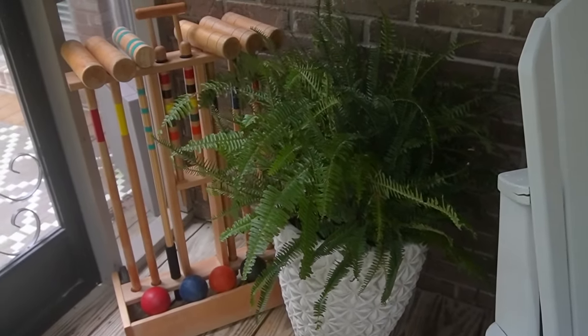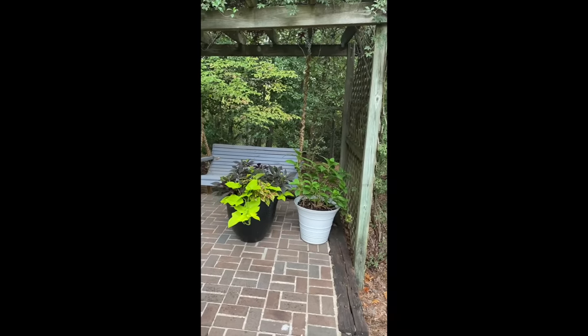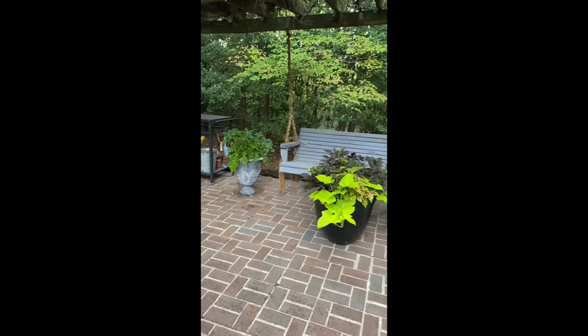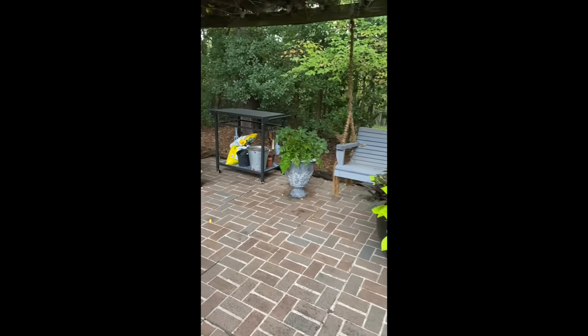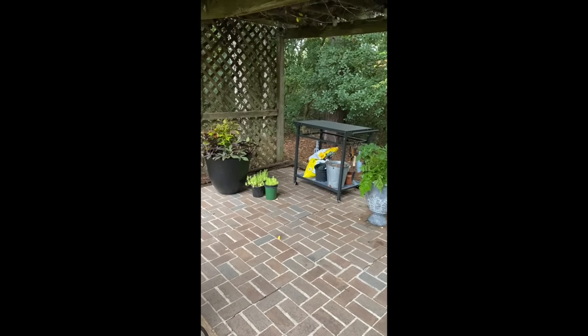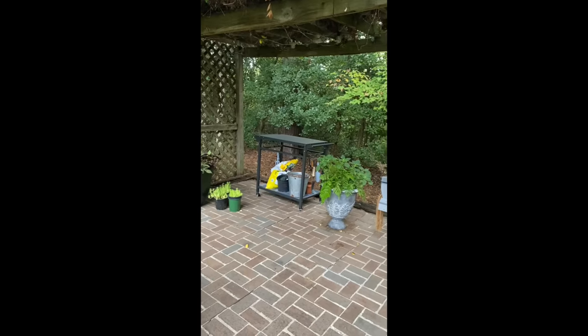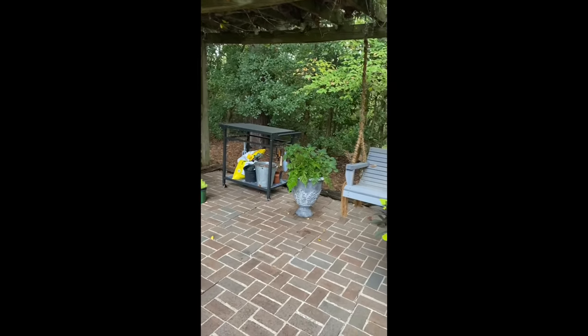I also moved our plants that are out on the patio. I just slid them under the pergola so that they could get some rain, but it would shield them from most of the rain and the strong winds. So they were safe under here and they could still get a little bit of rain that they needed.